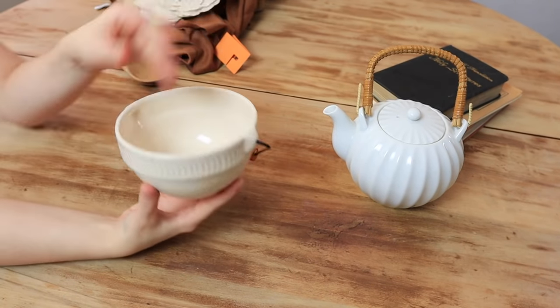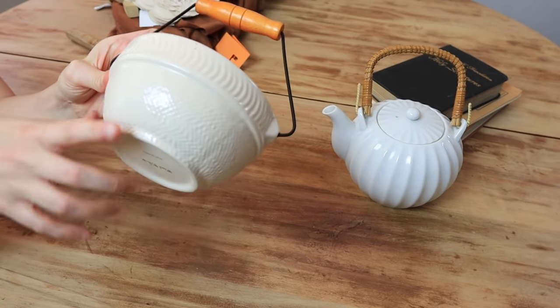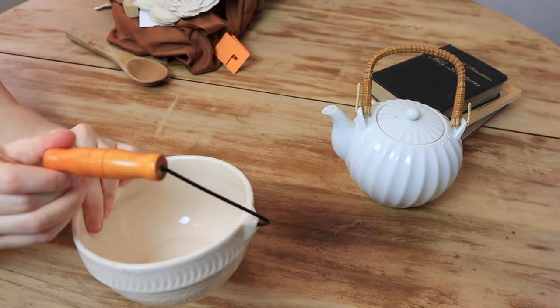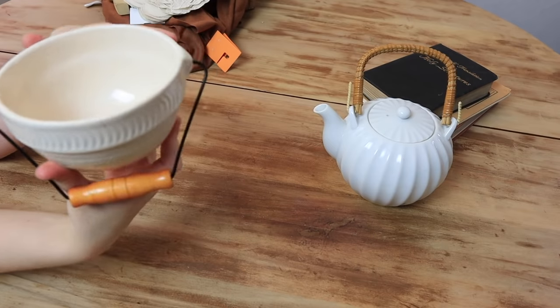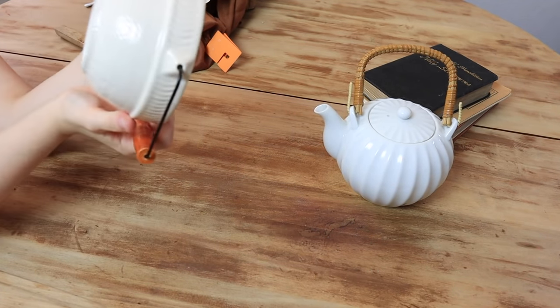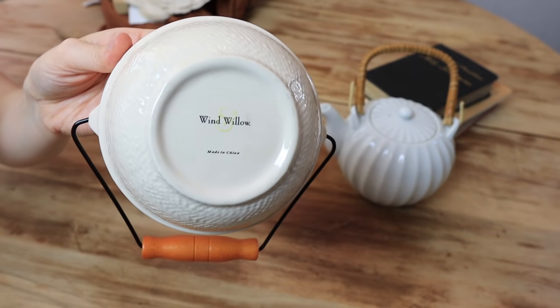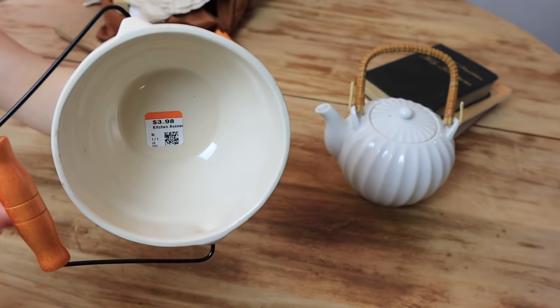And then the last thing was this cute little piece. I don't even know what this is for, but I liked it. I wish the handle was a little less orange. I'm not sure if I can do anything about that. But this is gonna look cute with a little pumpkin and a doily in it or something. Super excited to figure out what I can do with this. It says Wind and Willow on the bottom. And it was $3.98. Kind of high, but I guess it's because it has all this here.